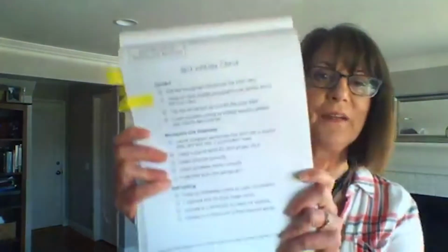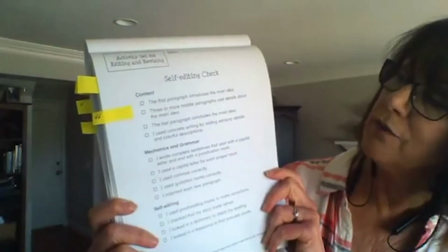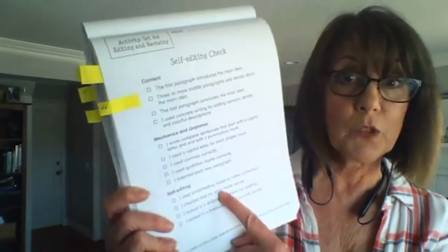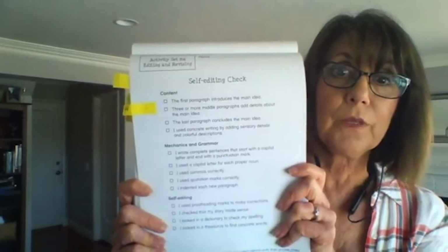These books are great when you've got a flat table, but hard to manage to hold them up. Okay, there we go. So now you can see that their checklist is divided into 3 sections: content, mechanics and grammar, and self-editing. The self-editing is things like, did I use my proofreading marks to make corrections? Did I check that my story makes sense? Did I look in a thesaurus for concrete words? And so each of these sections expands their ability to use an editing checklist.